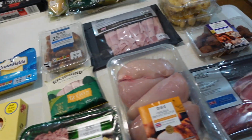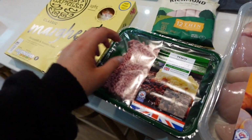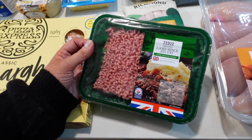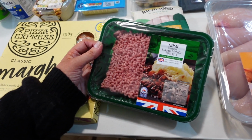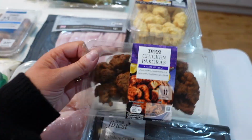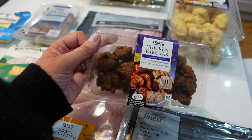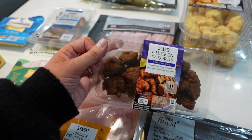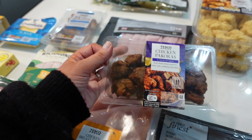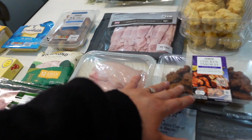Richmond sausages, bacon, big pack of chicken, lamb mince, which I always find is so rare for me actually to be able to get my hands on. It's always the one thing that's substituted apart from this week, but that's going to be for Sunday's shepherd's pie. These chicken pakoras, because I thought you could make a nice salad with some mint raita maybe, loads of lettuce, tomato, cucumber, maybe some shaved carrot, and then I could do some naan wedges with it, for a lunch or something like that.